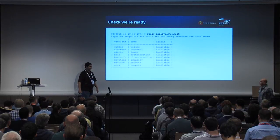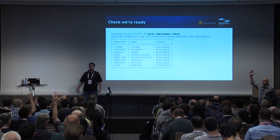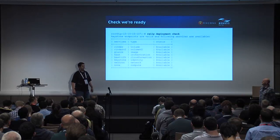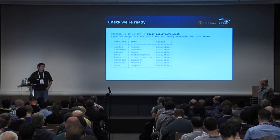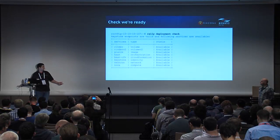How many people are familiar with Rally, by the way? Raise your hand if you used it. Raise your hand if you're familiar with it. A few more. Okay. Cool. And it's an amazing tool. It's really good. I really like it. I'm doing a lot of database benchmarking and not necessarily OpenStack, and I really liked it.